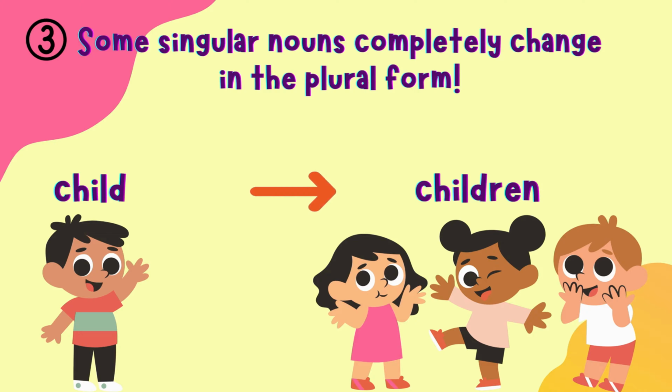For singular nouns that end in o following a vowel, like in the word video, then we just add s to make them plural. More examples include radios and zoos.